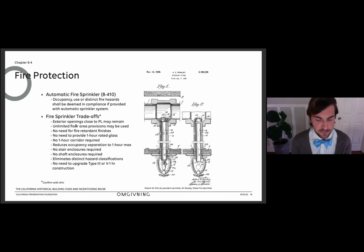So exterior openings close to a property line may remain. There are unlimited floor area provisions, no need for fire retardant finishes, no need to provide 1 hour rated glass, 1 hour rated corridors may not be required. Occupancy separation can be reduced down to 1 hour, no stair or shaft enclosures. This eliminates some distinct hazard classifications, and if you're type 3 or type 5, 1 hour construction, there's no need to upgrade that. So again, this big asterisk is on most of our projects, we are not really able to use many of these trade-offs, but if that's your technique, we definitely recommend to have early meetings with the enforcing agency.